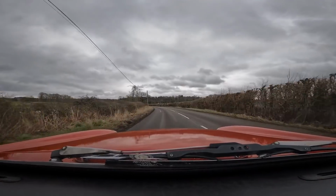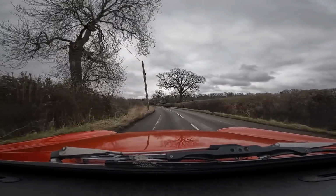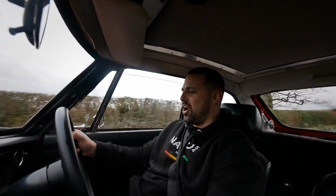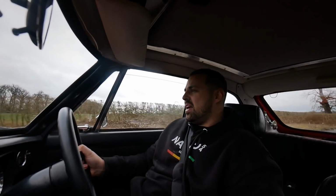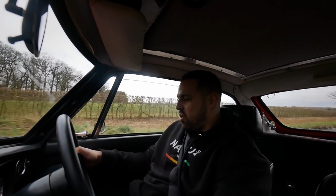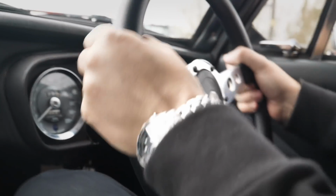Cramped as anything, super uncomfortable, knees bent, back's aching, got my window open, all I can smell is petrol. Rev counter's just all over the show, currently at 3,500 RPM, doing 40 mile an hour in 3rd gear. Little rev match there, indicator on the right hand side as I scratch my knee at the same time. Steering is so heavy.